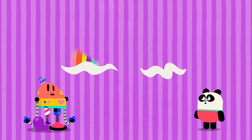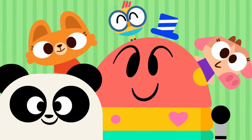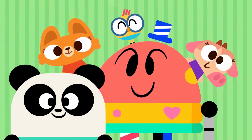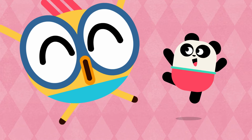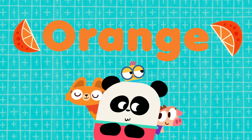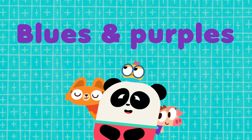What? A food rainbow. One easy way to be healthy is to eat different colored fruits and vegetables. A rainbow. To be sure you're getting all sorts of vitamins and minerals. Should we try it? Sure. Yes. Let's each pick a color. Red. Orange. Green. I can do blues and purples.